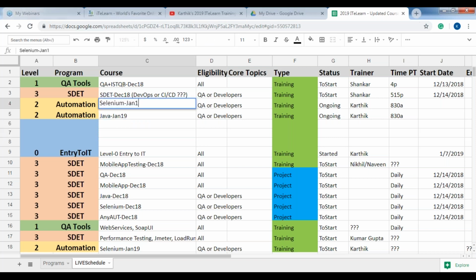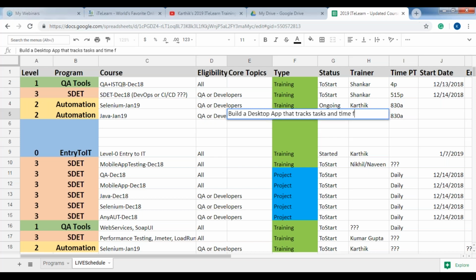Now in this, I've done a lot of Java trainings. Every batch of my Selenium is all based on Java, but not as Java so significantly. So the main thing that I want to cover in here is: build a desktop app that tracks tasks and time for work from home specialists.